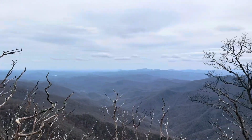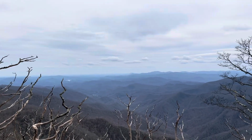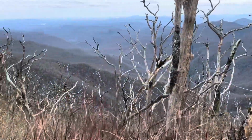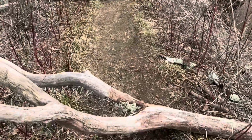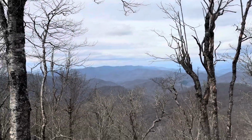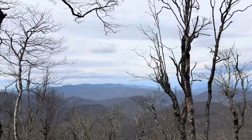These mountains are ones I crossed, I don't know, a week or so ago. In the background, there's Tray Mountain, Blue Mountain. You can see those in the distance. There are a lot of dead trees up here on top of Standing Indian, including some in the trail. Over here it's possible to see mountains I'll be climbing in the future, including Sadler's Bald, Weah Bald, and Clingmans Dome is over there too, in the Smokies.